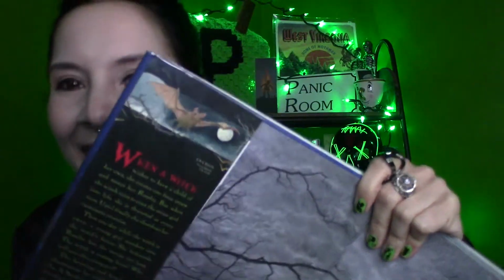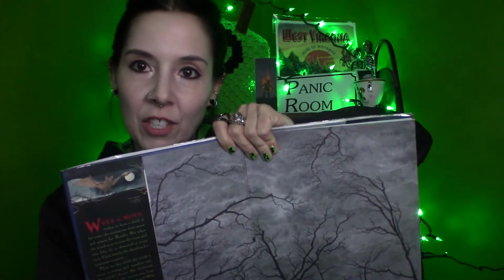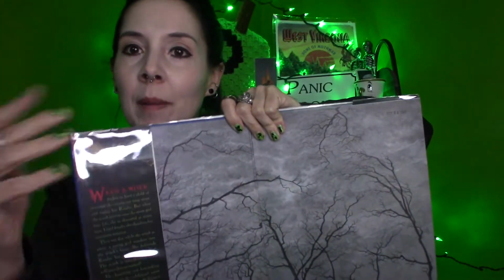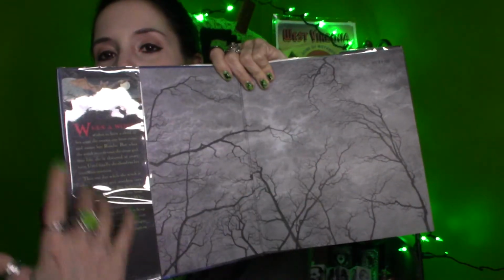So, right off the bat, we have a bat. And then look, I love branches. Does anyone else like branches? Comment down below. Do you have a thing for branches? Like, I love this. I love this whole aesthetic.